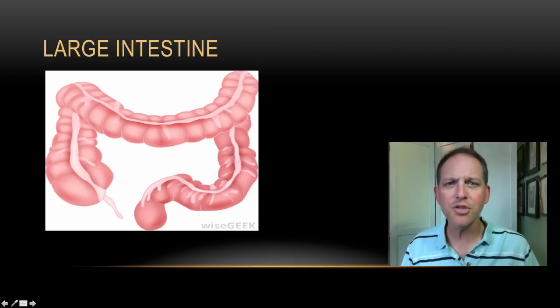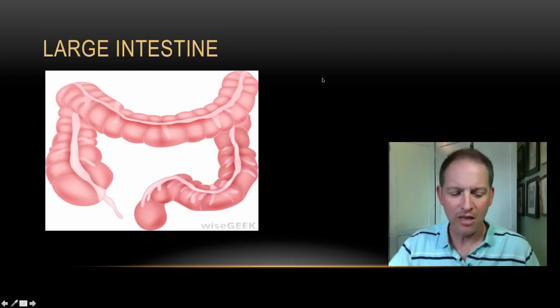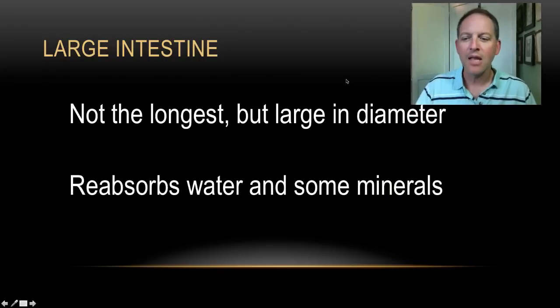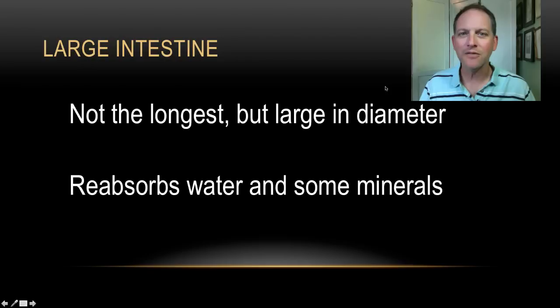Now, on to the large intestine. And the large intestine is not the longest. It's about 6 feet long, but it's larger in diameter, and I think that's where its name comes from. There really is not a lot of digestion that happens there. It mostly is the reabsorption of water and some minerals.